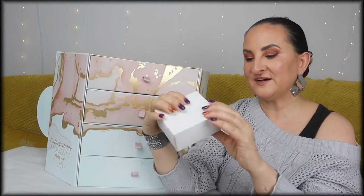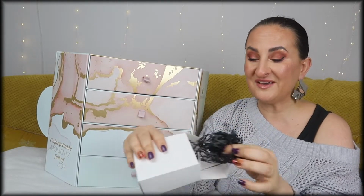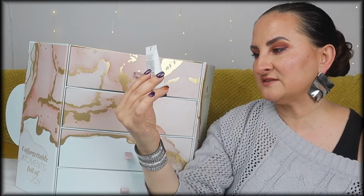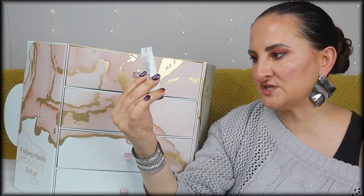Number five, over here. By the way, I just keep dropping things today. I don't know why, it's just happening. So here we have some Avant. This is 8-hour retexturing antioxidizing hyaluronic facial serum.